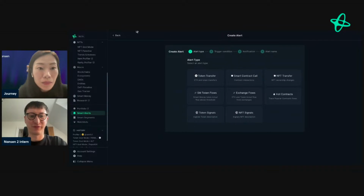Yeah, absolutely. Are you seeing my screen? Okay, cool, I see your screen. So yeah, smart alerts. I believe these two are not released yet. So this is alpha leaks.